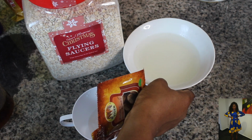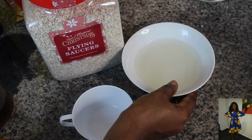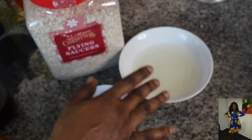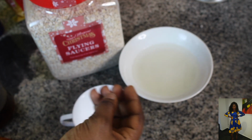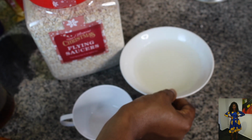This is basically just water that I got from these oats. I poured some oats into the water, allowed the water to soak through the oats, and I sieved it out. So that is where you get your oat milk from.